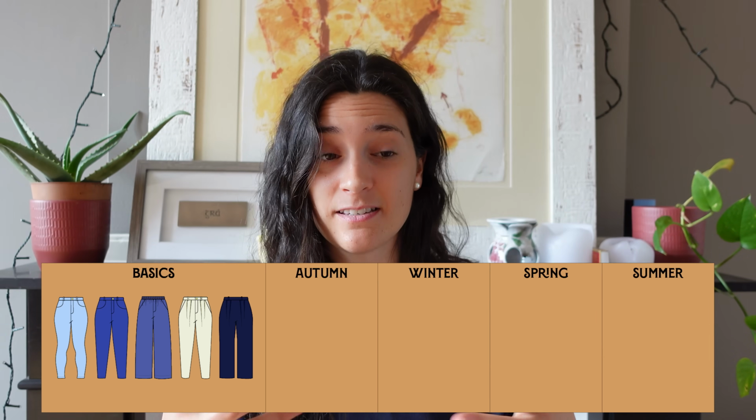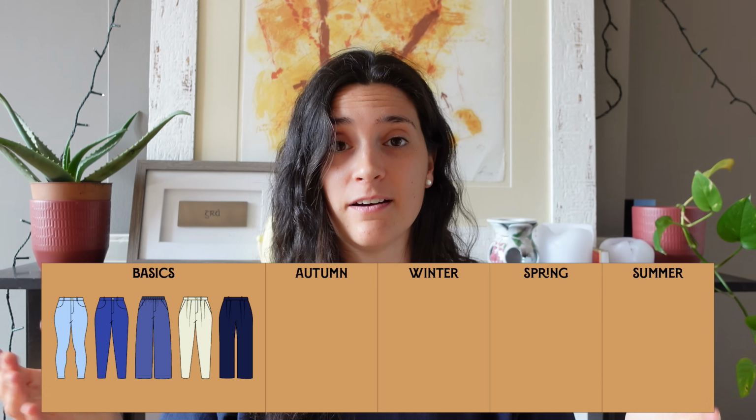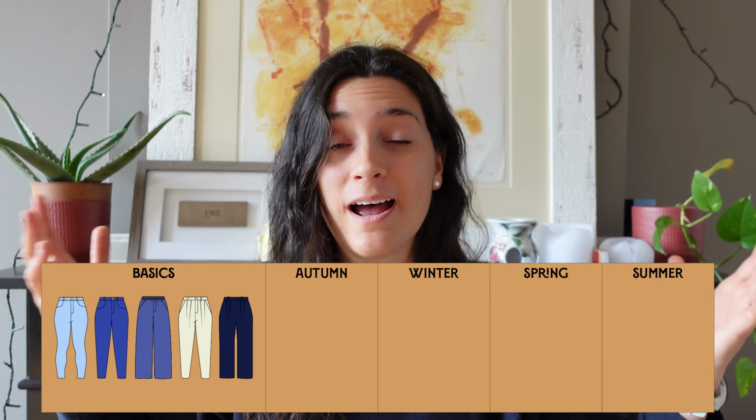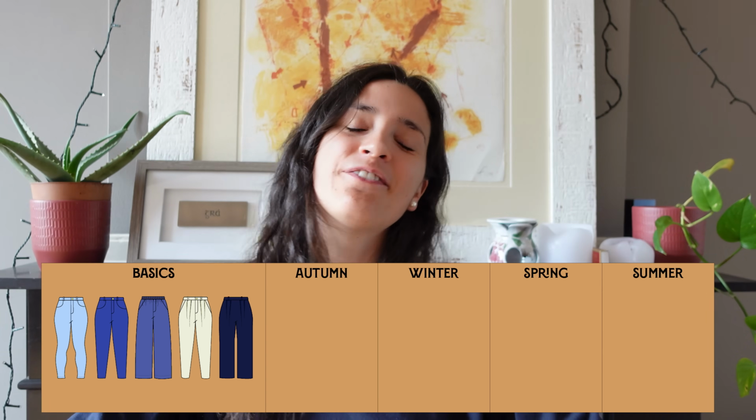And this again is the tapered version. I want to add volume with the pleats and with the collar, and for the wide leg I don't need to add anything else, so I'm going to make them in a dark color. Then let's look into the different seasons.